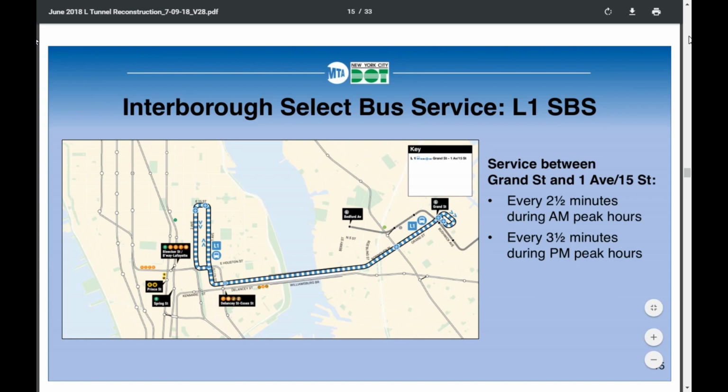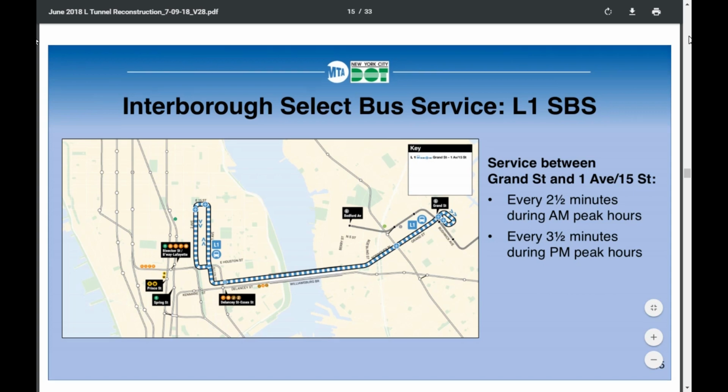Then it will go straight along 15th Street, turn left onto 2nd Avenue, and stop at 2nd Avenue and 14th Street, whatever that is. Nearby, connect with the Bleecker Street subway station, Broadway-Lafayette for the 6, B, D, F and M, Prince Street R and W, and the Spring Street 6 train line station. Then it will turn left onto Houston Street, left on Allen Street, right on Allen Street, left on Delancey Street, and head straight along the Williamsburg Bridge back into Brooklyn, paralleling the J, M and Z lines.